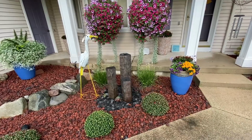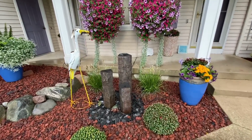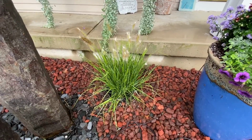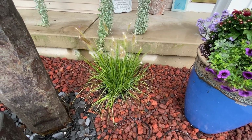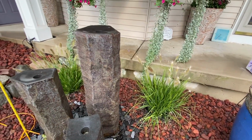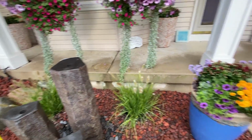So down here around the water fountain, which is not running, we did put the mums, and then we also put some desert plain grass in the background there. I just like to add a little bit of height. And so those are just sitting down in that pot. They'll get pulled out once they start to go dormant. And then for the winter, we'll put something else in there, maybe an evergreen or something.